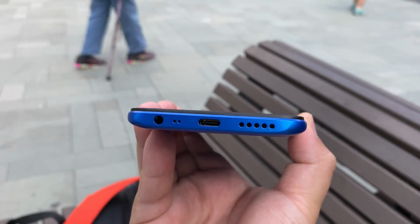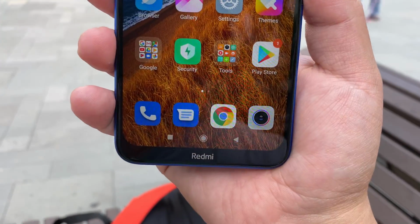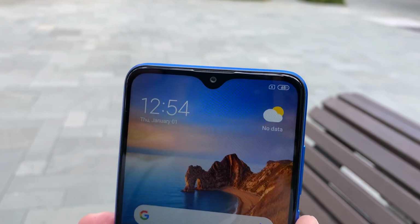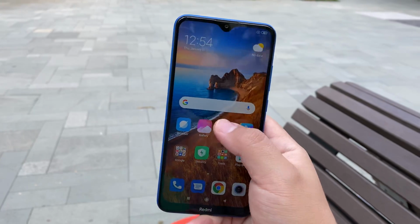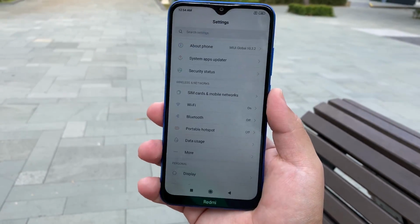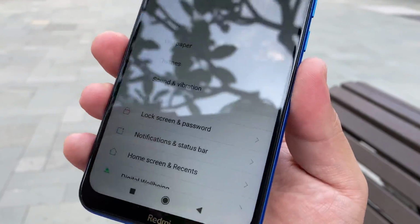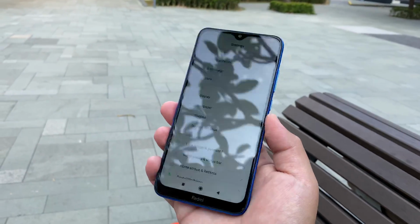We have USB-C, a 3.5 millimeter headphone jack, and speakers as well. We also have that Redmi front bezel logo there, similar to the Redmi Note 8. And I like that they have this teardrop notch at the top, versus the kind of notches they used to have previously. So talking about that display, 6.22 inch HD plus, so that's 720p. I mean, that's what you would expect on this phone. Now the 2 GB of RAM, we'll talk about that in a second, but I would say the glare on this is pretty noticeable. We're outdoors right now, so you're going to get more glare than usual.